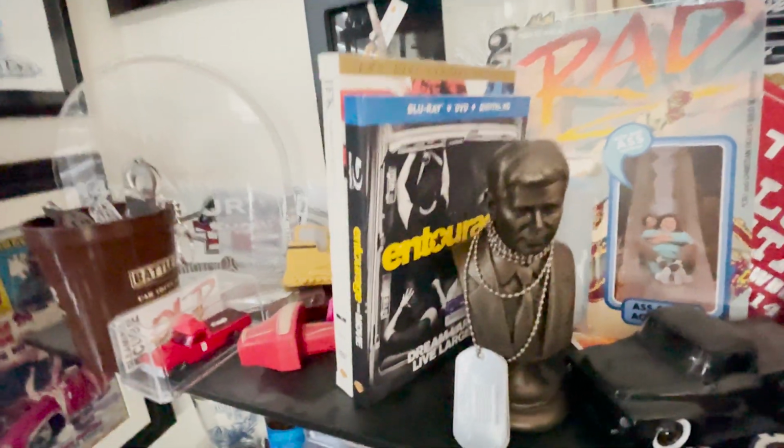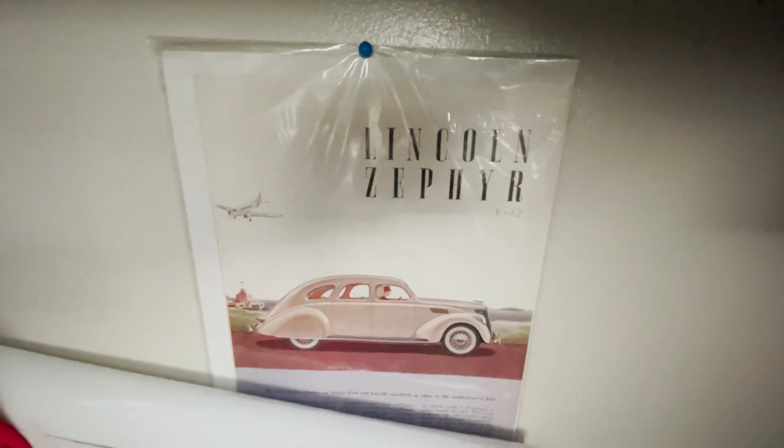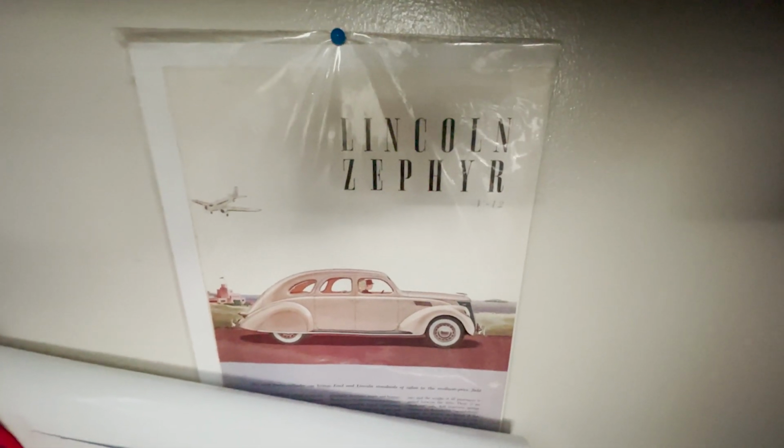A couple things. Of course, Entourage. You got the '65 on the cover, which is the car. You got the JFK movie from the early '90s, '91, I think. And then the last thing I'll show you, I picked this up at the Turkey Rod Run. You don't typically see Lincoln stuff. Sometimes you'll see this older stuff, and I need to frame that. But there's just a few things I wanted to show you.